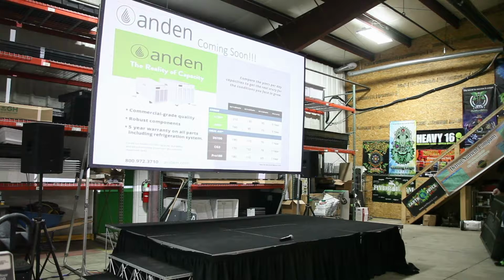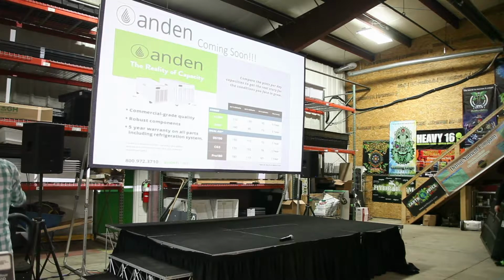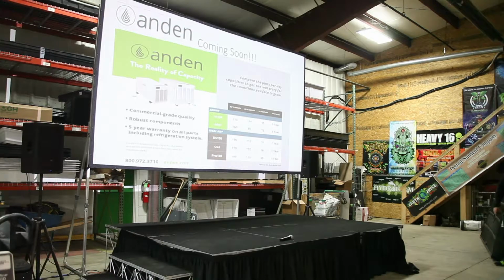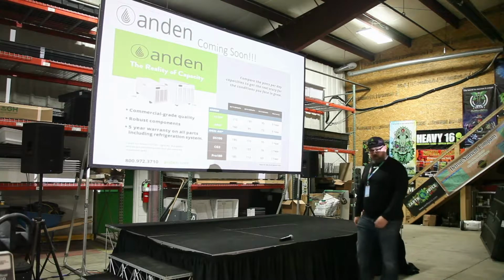Here are 2 new units that are going to be made available in the next couple of weeks. This is an Anden dehumidifier that is built to exactly everything that you just saw. That's going to be in place at the portable consumer hobbyist level. So you just want something itty bitty for no matter what size it's going to be. So you got a little basement conversion you're doing.